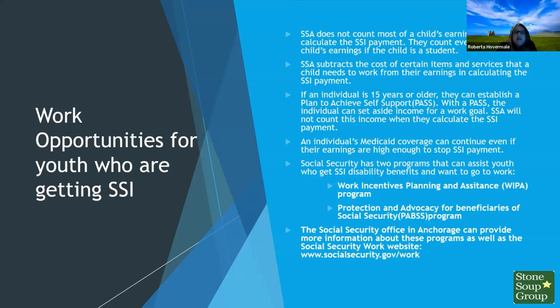If an individual is 15 years or older, they can establish a plan to achieve self-support, or PASS. With a PASS, the individual can set aside income for a work goal. SSA will not count this income when they calculate the SSI payment. An individual's Medicaid coverage can continue even if their earnings are high enough to stop an SSI payment.